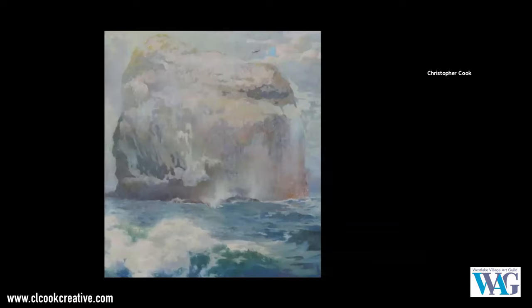This piece was in the gold medal show a few years back. If you're familiar with that show with the California Art Club, it's a larger piece. About, I think it was about 5 feet tall, 5 feet, yeah. I learned a lot in doing this piece. I think it was, at the time, the biggest piece I had taken from a plein air study to a canvas.